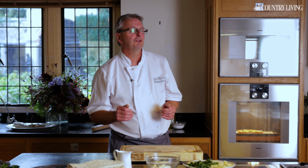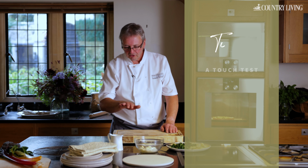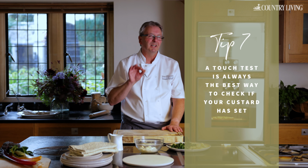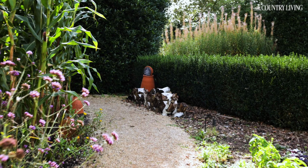On average, it should take around 150 to 180. You're looking anything from 20 to 30 minutes. But if you're not sure, just touch it. It'll be firm to the touch. But ideally, go for that golden brown as you're about to see. We have a beautiful Swiss Chard Comté cheese tart.